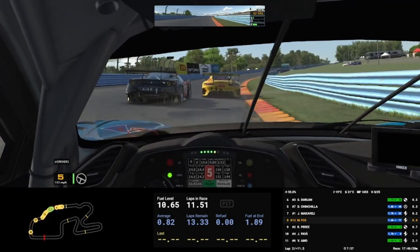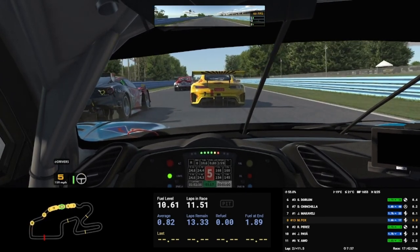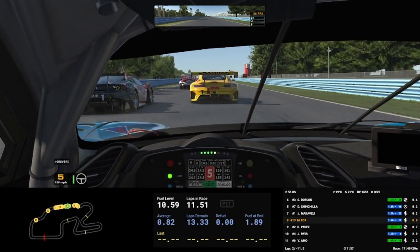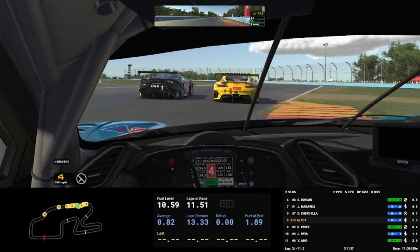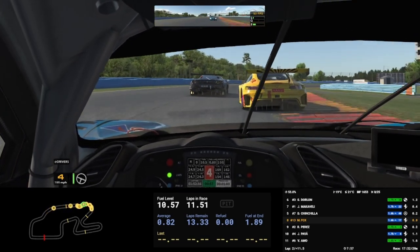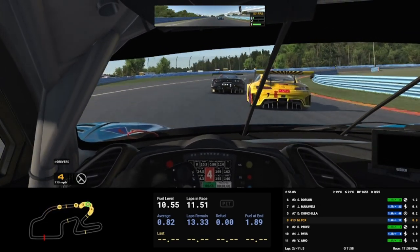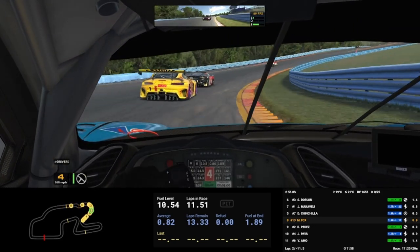Chinchilla in the yellow Mercedes. I'm not really going to poke my nose in here. Oh, we're going too wide. Yes, no, yes, he's through. Fair play, Machiavelli. Right, let's just try and stay on the back of Chinchilla.